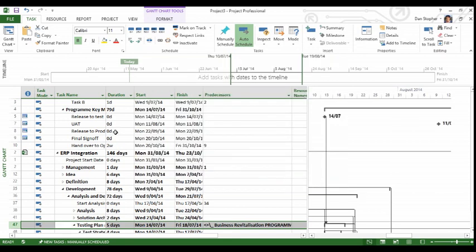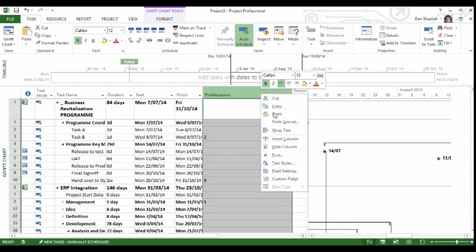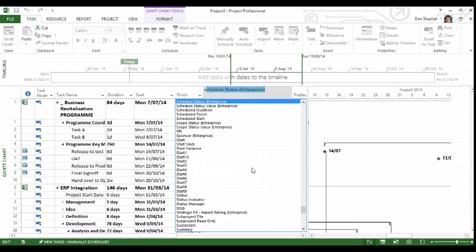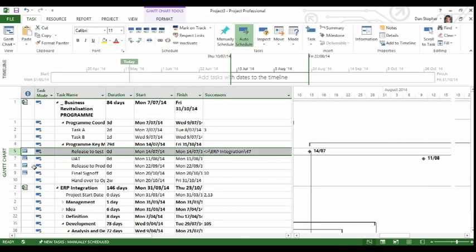So we've created now this cross-project dependency, and if I was to display the successor column, you can see that this task now has a successor in a dependent project.